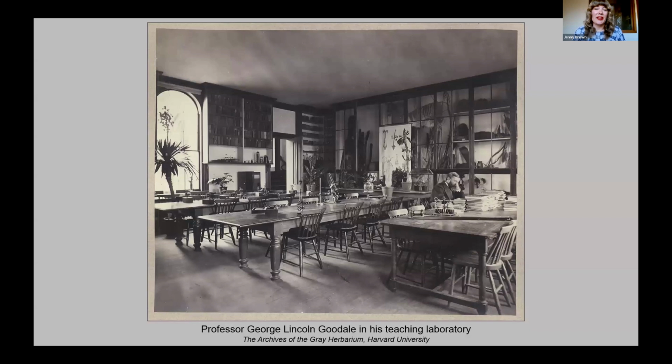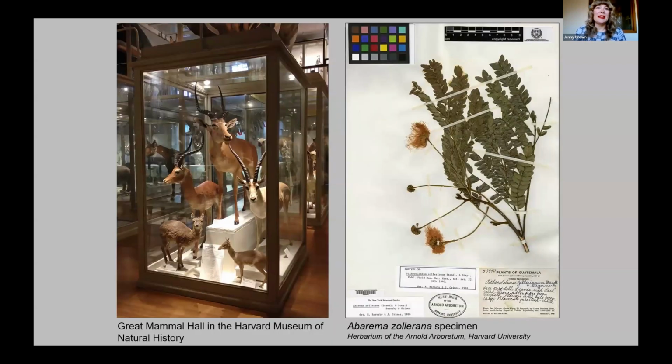Professor George Lincoln Goodale commissioned the glass flowers as a teaching collection and a museum exhibit. He was a botanist and the founding director of the Botanical Museum. Goodale was inspired by the displays of mounted animals in the Museum of Comparative Zoology, but creating a similar exhibit about botany was difficult because plants don't look lifelike when they are preserved.